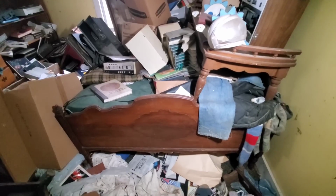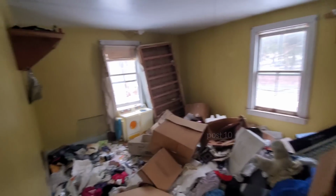Oh, so much junk. I didn't even realize there's a bed under there. Got some black mold here. See it all along that door. Why is it going after that door? It must like the paint. Oil-based paint attracts mold.